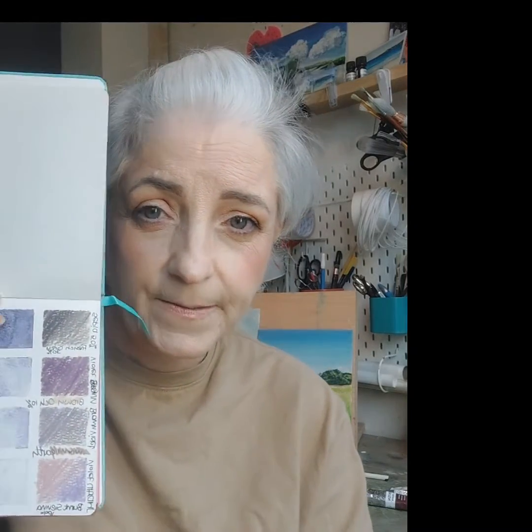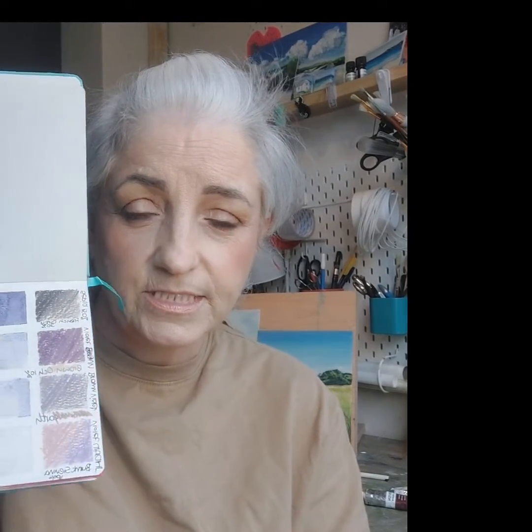I did this woodland scene. Happy with that as well. So I'm on to number 3. And I swatched the Luminence. What I've done is I've laid them over each other, just to see.